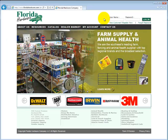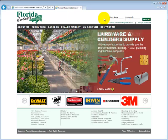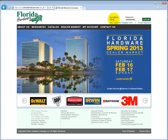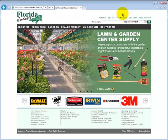We are now going to explain how to use the web catalog. You are now an approved user. Go to www.floridahardware.com. At the top right of your screen, you'll see a box, username and password. You'll need to enter the username and password you created earlier for yourself. We're going to use the demo account we created earlier. After you type your username and password, click Login. We are now in the secured Florida Hardware web system.